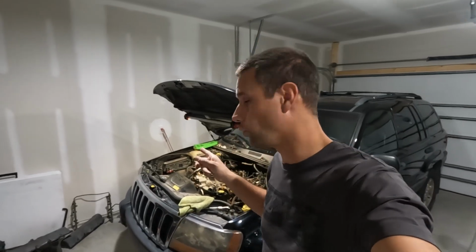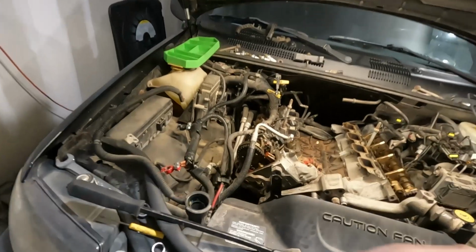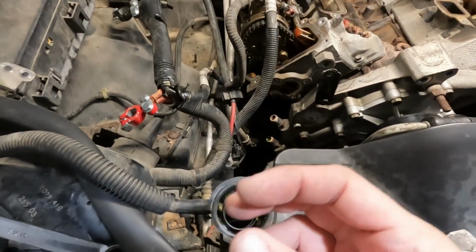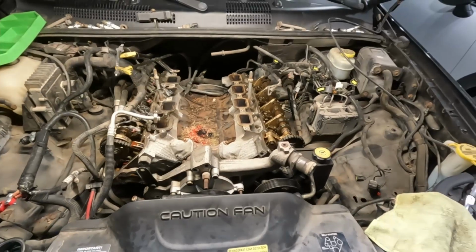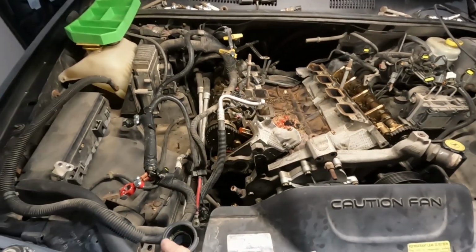Now, I was saying that I was going to do a compression check. We were going to see if we had any low cylinders, but I didn't even get that far because with the Jeep running, we had bubbles in the radiator cap here. You could slowly see bubble, bubble, bubble with the vehicle running. Now, it wasn't running well. It was definitely misfiring, but like I said, we had bubbles in the coolant with it just sitting here idling. Now, what does that mean?